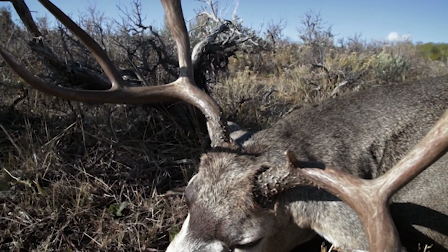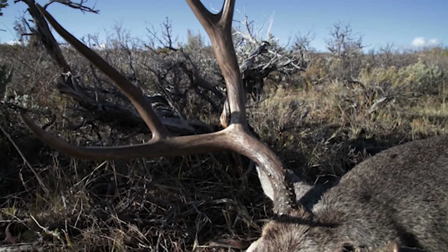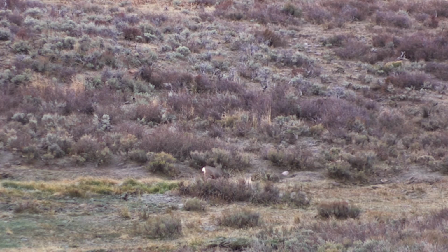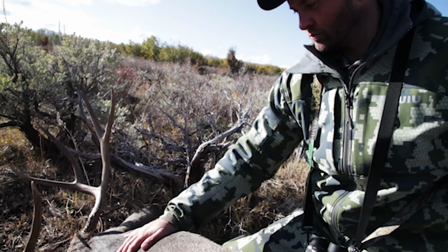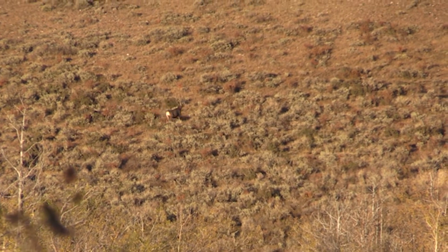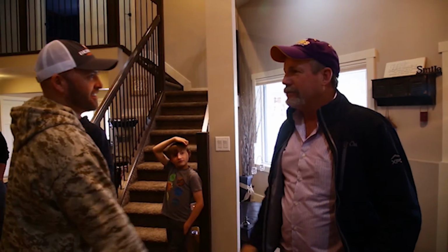While some tremendous bucks are taken off this property every year, this is a real typical deer for this area of Wyoming, and exactly what our clients can expect to find on a hunt here. And it was just what Travis was looking for. A buck with antlers well outside the ears, tall and with deep forks. And now, Travis is well educated on this property and how to properly advise our clients thinking about booking a hunt here. But Travis's adventure is not over.